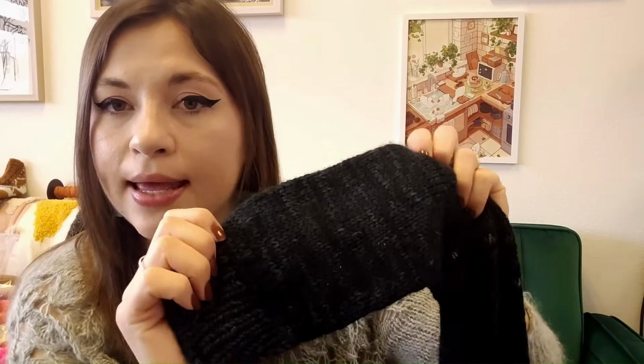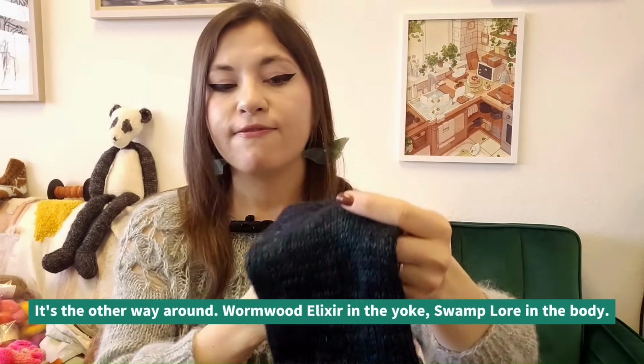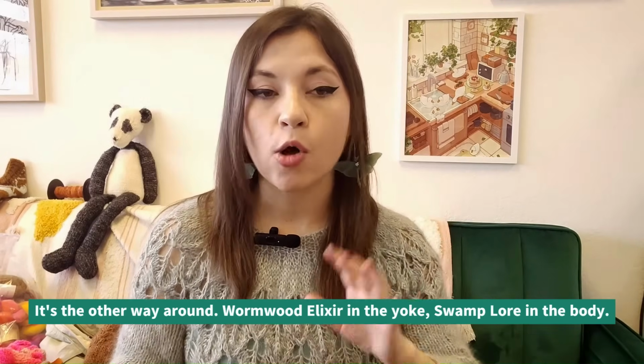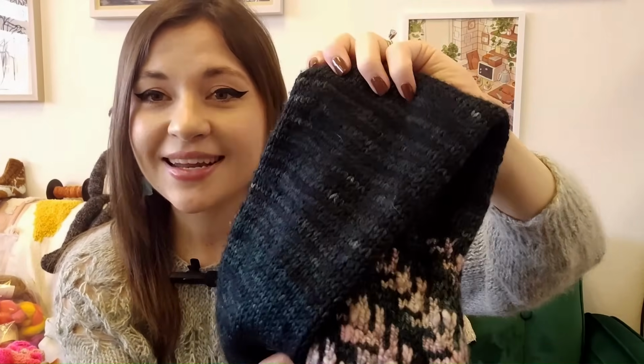But then this colorway is what I came up with before that one. And this one I'm calling Wormwood Elixir. And again, with the current lighting, I don't think it's picking it up, but it's very emerald green, almost bright emerald green, but then over dyed quite a bit with black and navy. So it's really pretty. It's not a black. I think because I don't have studio lighting, it's not really lighting it up, but you can just take my word for it. There's a lot of depth to this color.